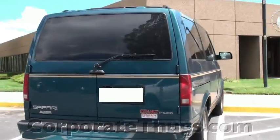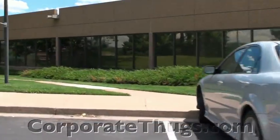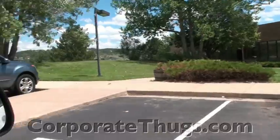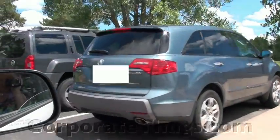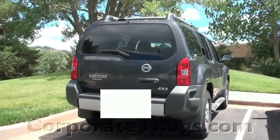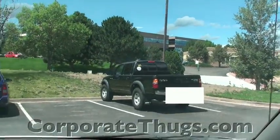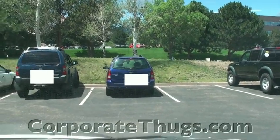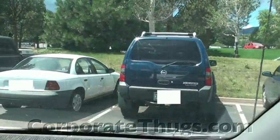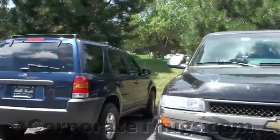There's a GMC van, and there's a Mazda 6, and there's a Saturn. Well, at least it's American. There's a Ford Mustang, and there's a Nissan, right? It's a Nissan. No, it's an Acura. I'm sorry, Acura. There's a Nissan SUV, and we'll come back around here real quick. We've got a Toyota pickup. Oh, isn't that nice? And what the heck is that? A Ford Focus, and another Nissan, and a Saturn, and a Chevrolet, and there's a Ford Escape.